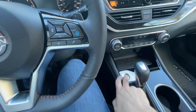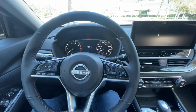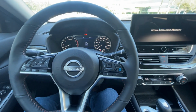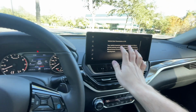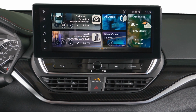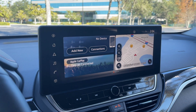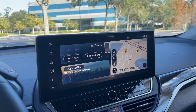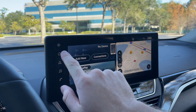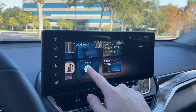Nissan puts their stop-start button down here by the shifter. And now let's talk about the big new important feature here on the 2023 Altima, which is this new 12.3-inch display. Now, this is the same size display that you get on the massive Nissan Armada, but it is not the same infotainment system. This actually has a lot more in common with Nissan Ariya, the all-electric model.